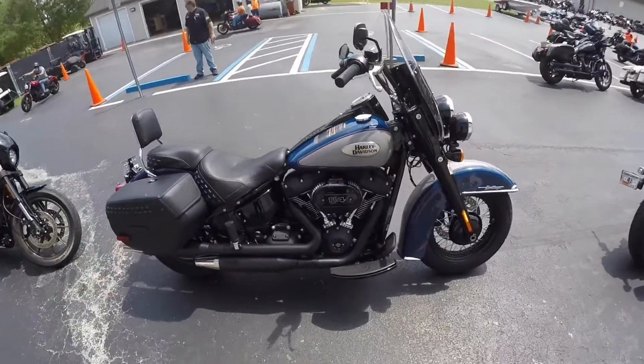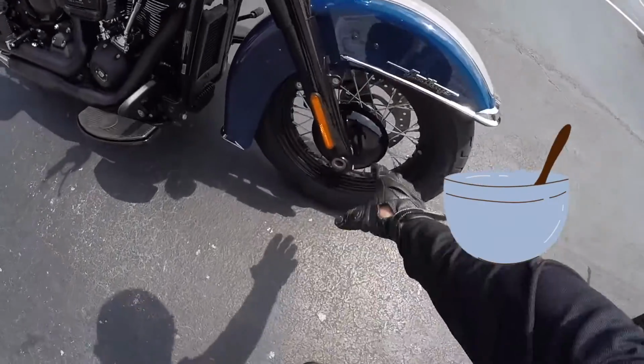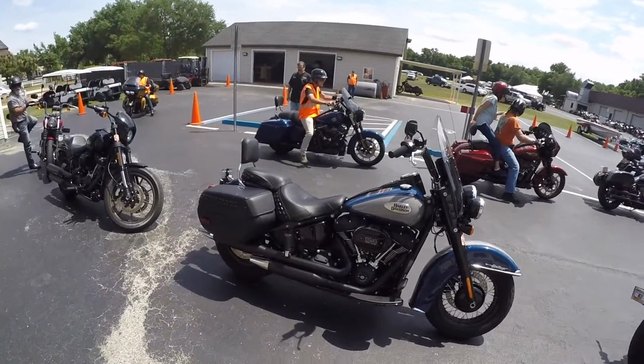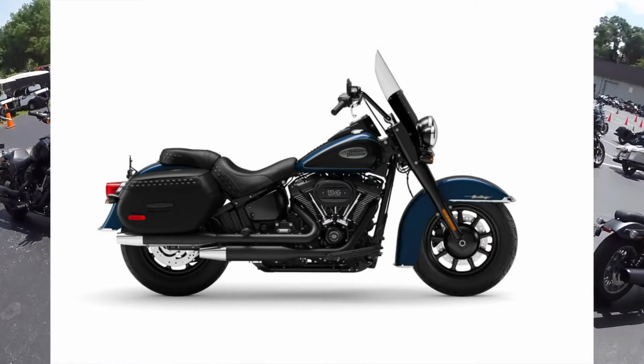Comes with a high flow air cleaner initially, so all you have to do is add your exhaust to it. You've got your Nixon bowl hub cover. You can remove that if you want. In 2023, it's just spokes. Last year in 2022, they offered rims like on the Road King there. Not the same rims, but they did offer those.